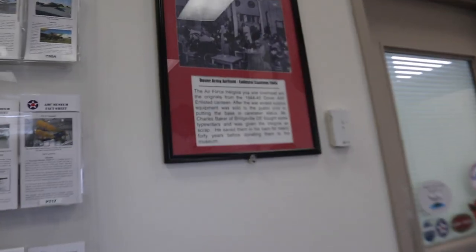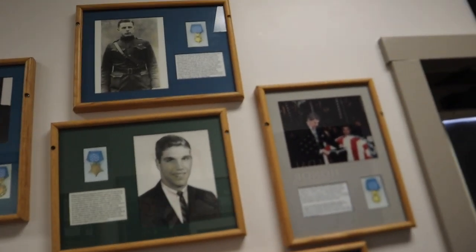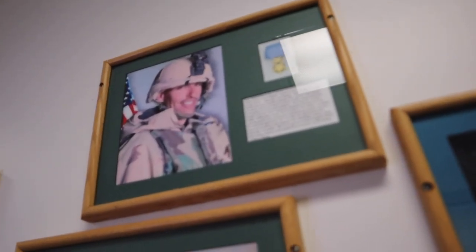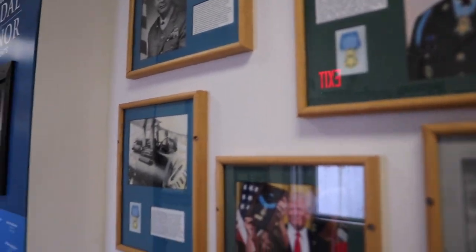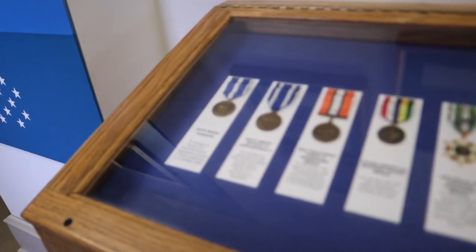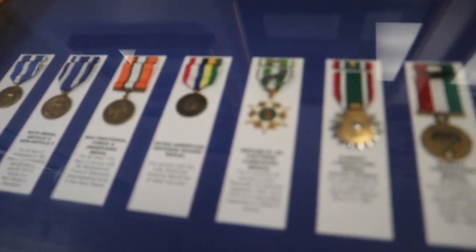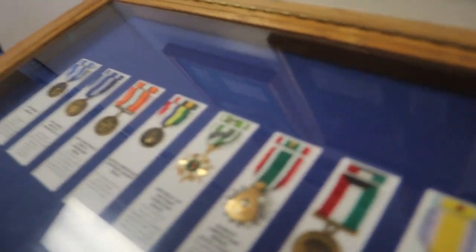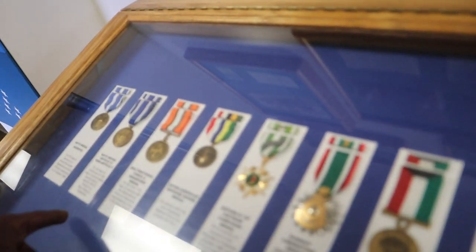What's this? Dover Air Force Base. Dover Army Air Force. They got all historical items. This gotta be recent. Yeah, that's recent. This is a different kind of metal. See, this is NATO metal. This all NATO. No, this too is NATO.